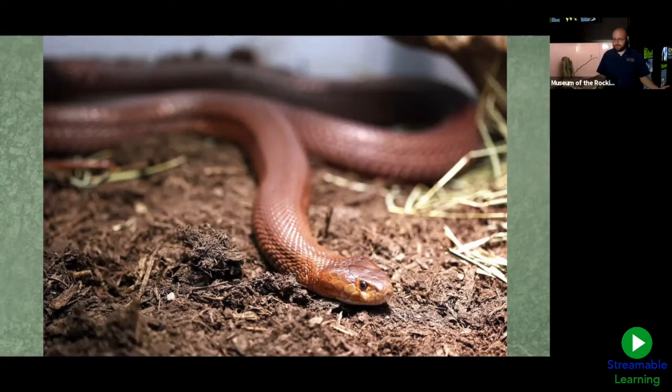Now that is the secret behind snake charming, but that being said, never ever ever try that at home. One, we don't have cobras here in the United States, but two, it's always a bad idea because these snakes can always still pull out of that trance and then suddenly be aware that you are there. But again, do not try this at home.